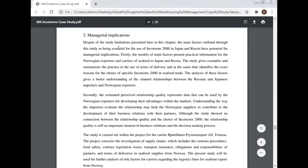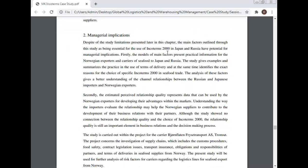Despite the study limitations presented later in the chapter, the main factors outlined through this study are essential for the use of Incoterms 2000 in Japan and Russia, with potential for managerial application. Managerial implications. Firstly, the models of the main factors present practical information for the Norwegian exporters and carriers of seafood to Japan and Russia.